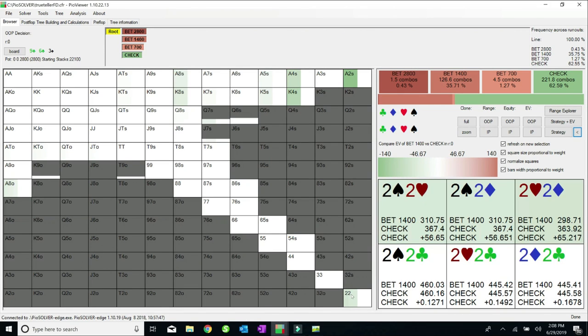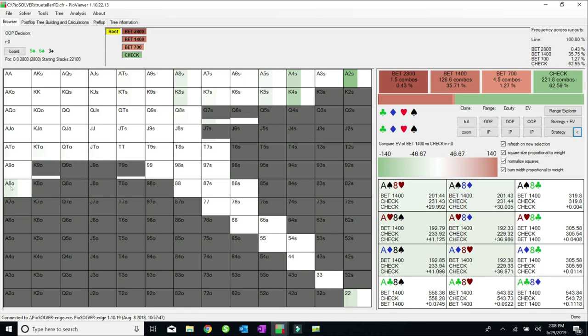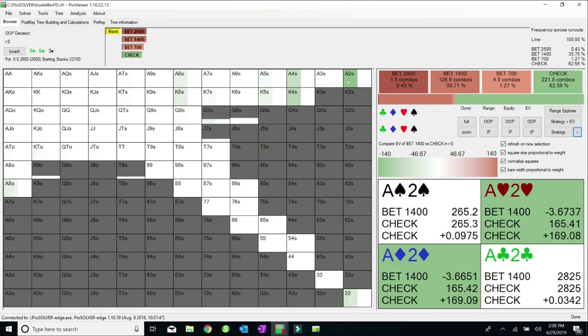Note that there are a few exceptions, such as these marginal hands which are leaning towards checking, including deuces, gutshots, and high card with backdoor straight potential. However, we see that the max EV loss if we bet half pot instead of checked is around 170 chips, which translates to less than half a big blind.